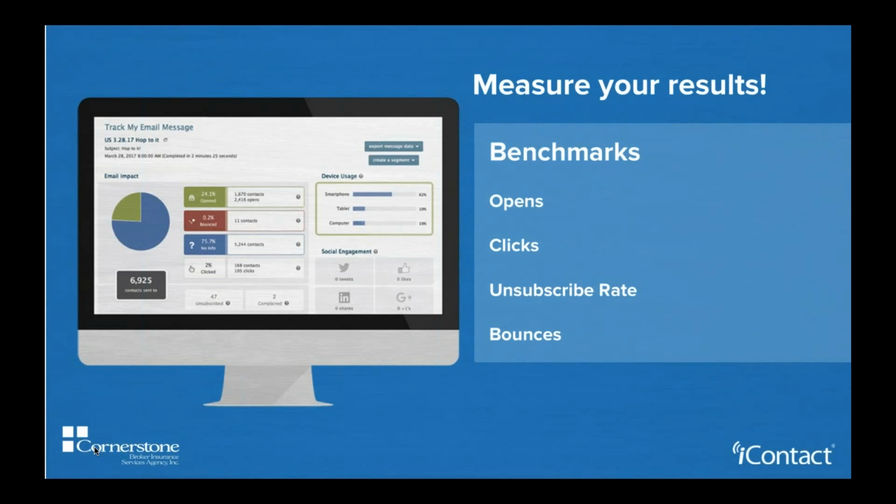All right, we talked about measuring and analyzing your results. So what do you need to be looking at, and where do you need to be? Every email service provider is going to provide you with statistics and analytics to look at. But when it comes to you in the insurance agency, your open rates should probably be around 20%. I believe it's like 21.5% is the average for insurance right now. So make sure you're in line with that. And if you're not, make sure you're doing some things to improve your open rates. And if you're doing better than that, pat yourself on the back, because you're doing better than the average.